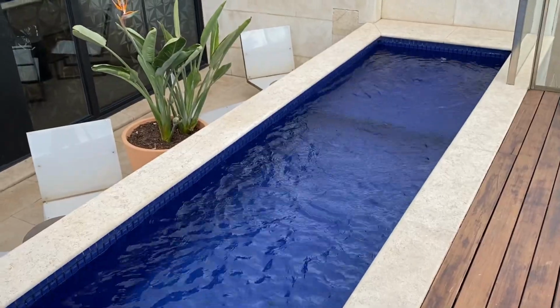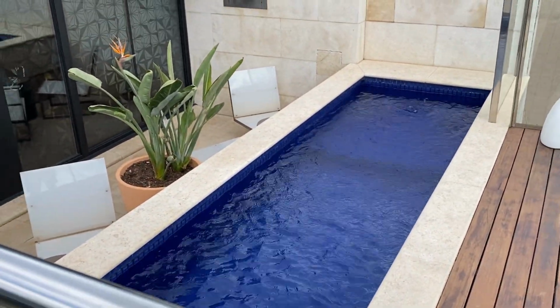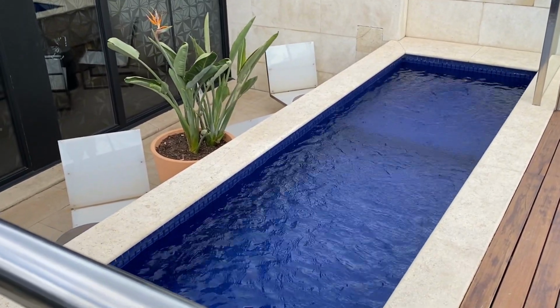I call him Hooters. And there you go, guys, that is our new room at the Grand Hotel Granados 88 Duplex Type 2.